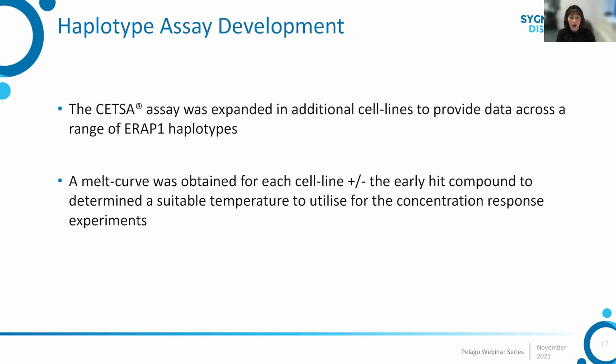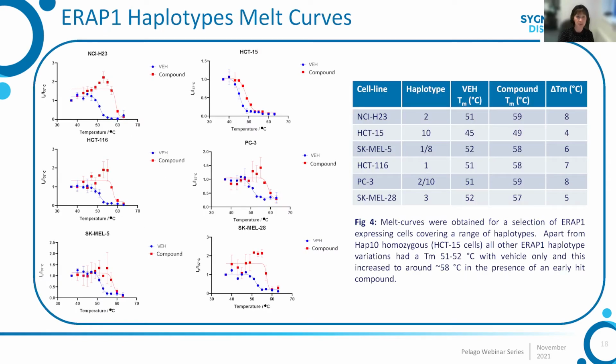So at this point, having had a successful initial assay development in the 2 cell lines, we wanted to expand the CETSA assay to look at additional cell lines and be able to provide data for the program across the range of the ERAP1 haplotypes. So just as we've done for the other 2 examples, we obtained a melt curve for each cell line with and without treatment from the early hit compound in order to identify suitable temperatures that we could then go forward and use for the concentration response experiments.